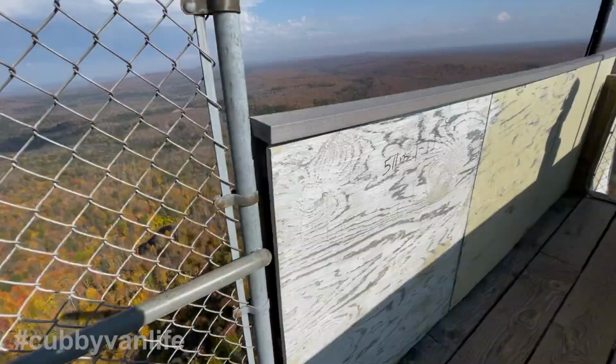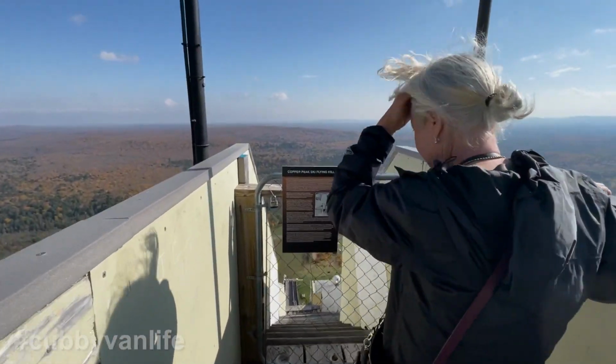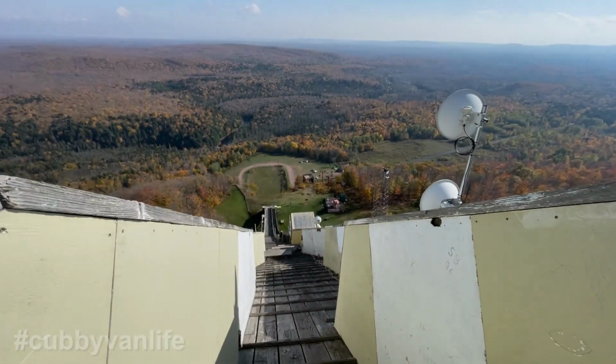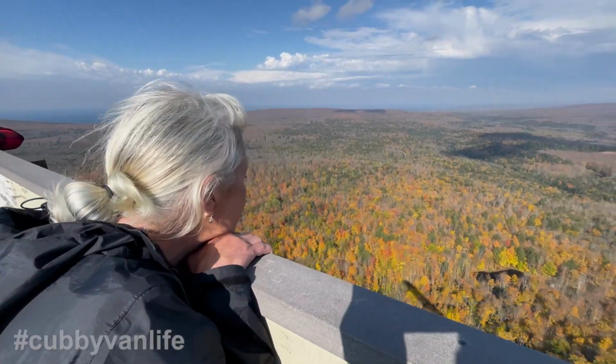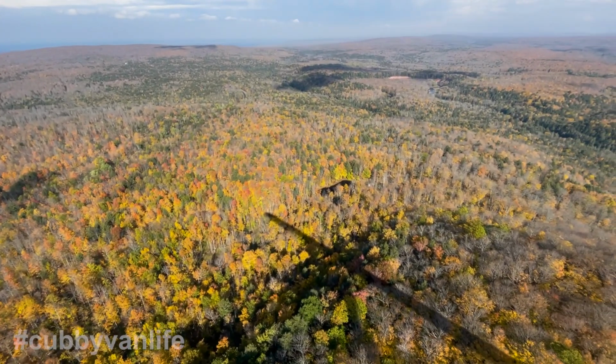I have no idea how the skiers do it. And you know, the leaves from up there are amazing because you can see forever. You can see like hundreds of miles. I think it was like $25 a person. So it wasn't cheap. No, but it was worth it for the experience to do it.